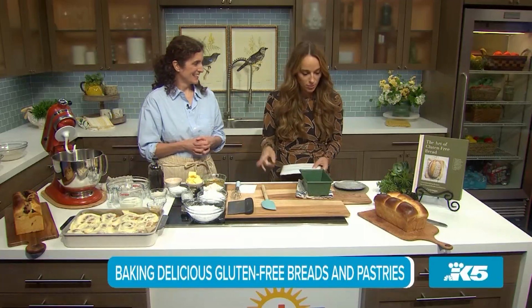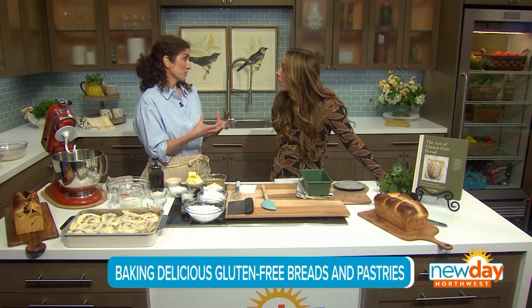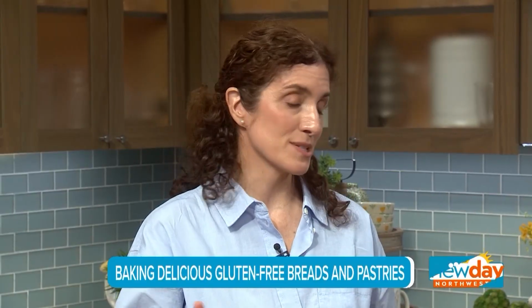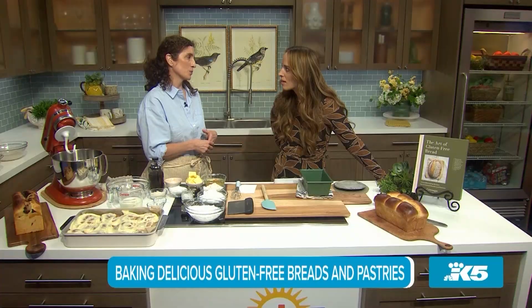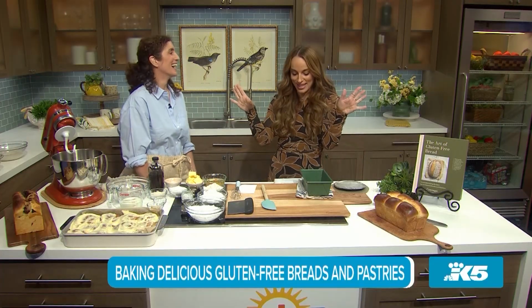What do you love about this particular recipe? I love that it's so versatile. You can make so many different things with it. You can even make brioche donuts and fill them with cream. You can make babka, tons of holiday bakes, pecan rolls, all that kind of stuff is based on this dough, which is a brioche dough. And it's gluten-free.